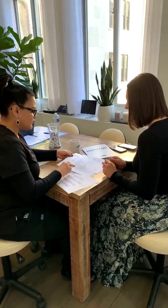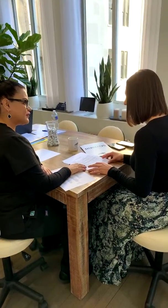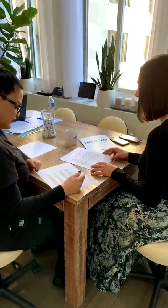This is a basic consent form. Okay, something that you could use, but then I have some more detailed consent forms as well. If you want, I could forward that to you via email.